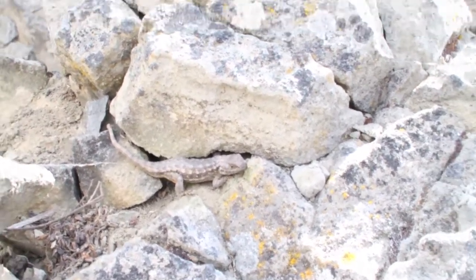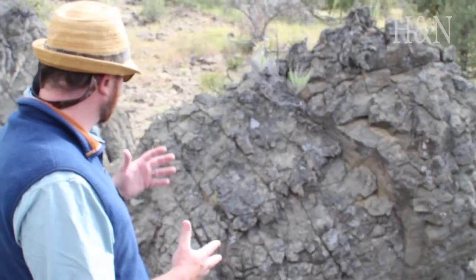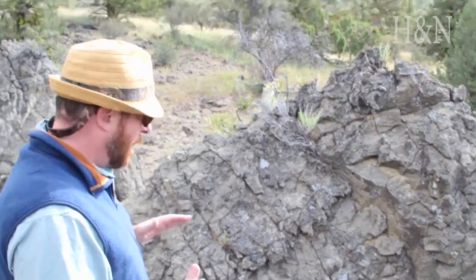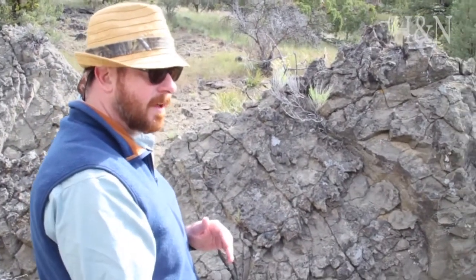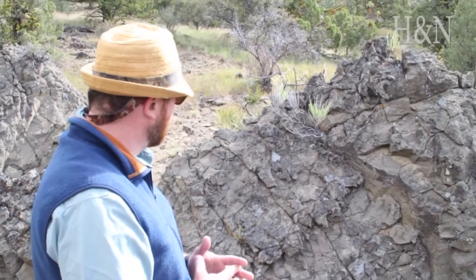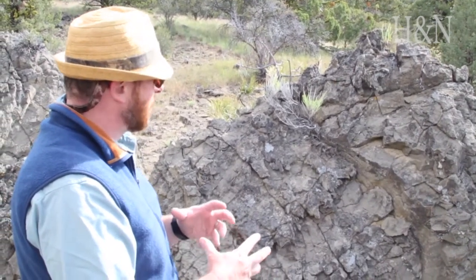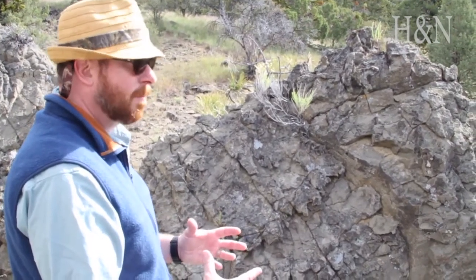You see how blocky and chunky this stuff is? It's readily coming apart. It's weathered. It's creating joints and the bedding planes. So the bedding planes are basically the layers like that, and the joints cut across the bedding planes. And where the bedding planes intersect the joints, you get a lot of weathering. So the water's getting in there. It's mechanically and chemically pulling the rocks apart, and it's pulling it apart in these blocks.